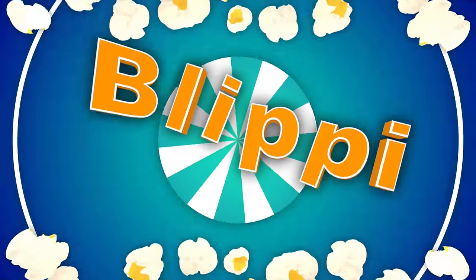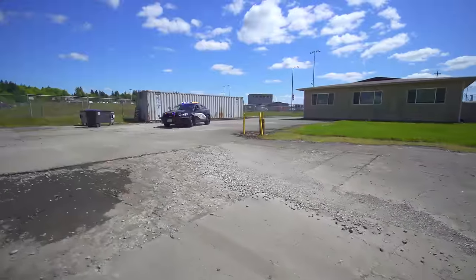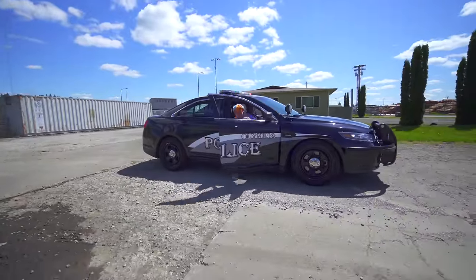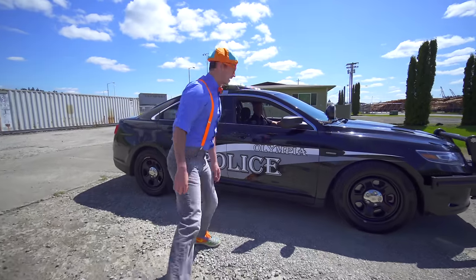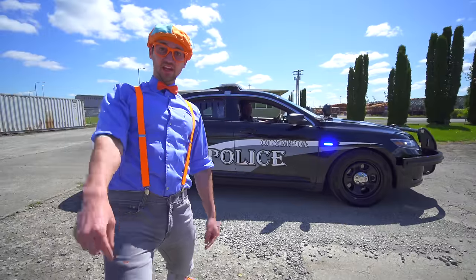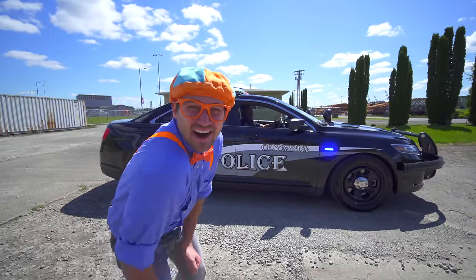It'll make you wanna shout, Blippi! Hey! Look at what I just rode up in! Yeah, it's a police car! And today, we are going to learn about police cars!